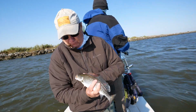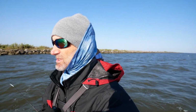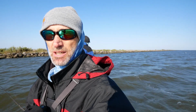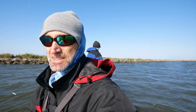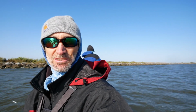There you go. Well, we're just blasting down these rocks. Isn't a lot of choice today. The wind's a good, I don't know, 10 knot, 12 knot wind. So the strategy that we're using is to get our jerkbaits right on the rocks, run wild. Wind's pushing us hard. We're just flying down the rocks.